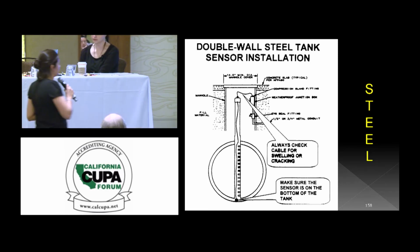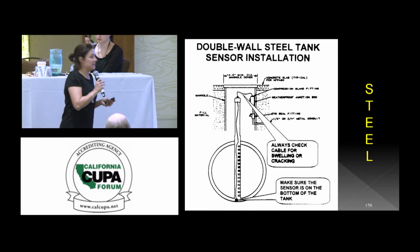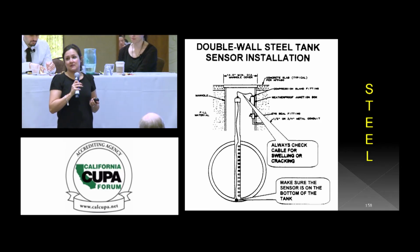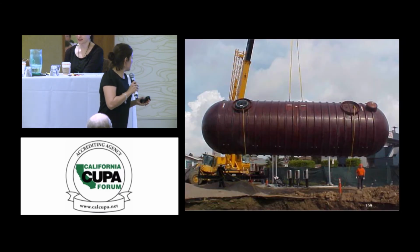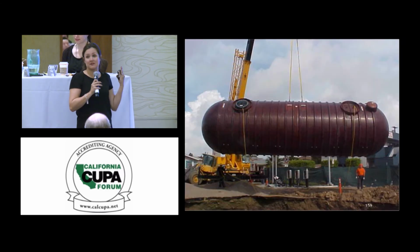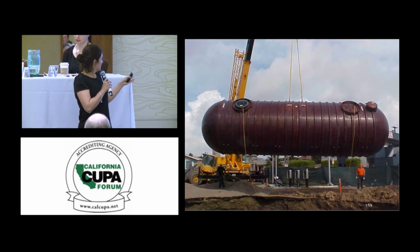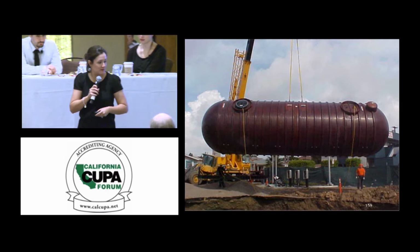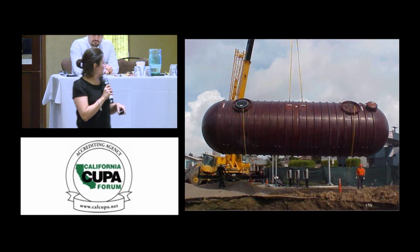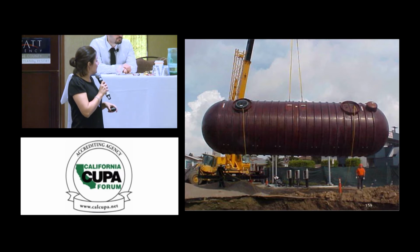Whether it's a tank, a sump, or UDC, the idea is you're trying to catch the leak at the earliest opportunity. That's really the bottom line with the monitoring. So of course, you want to remove the sensor and do the functional testing, and you often find a bell-type sensor in steel tanks. We don't have any examples with us, but you want to make sure that they're in good condition.